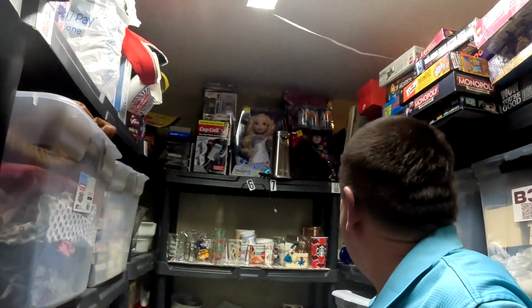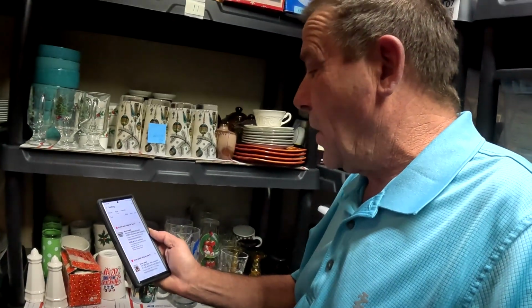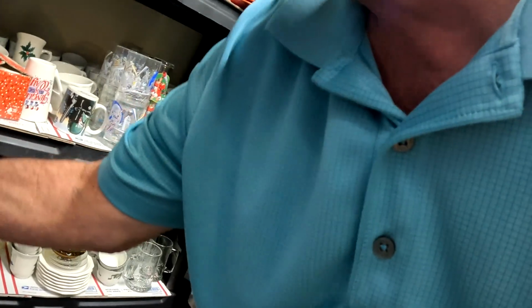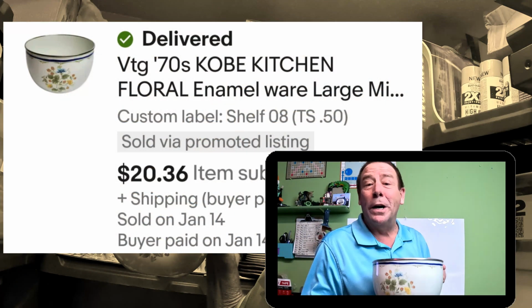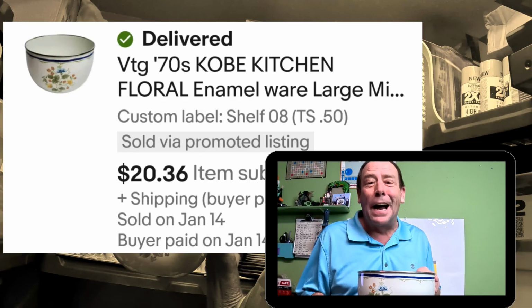Next thing is on shelf 8. That should be over here. Yes, I see it. The vintage 70s Kobe Kitchen floral enamelware large mixing bowl. This one right here. Picked this up at a local thrift store here in town for 50 cents. This sold for $20.96, and the buyer is paying $12.90 in shipping.